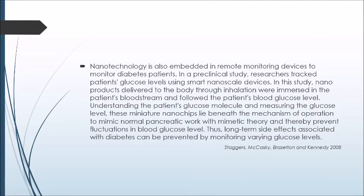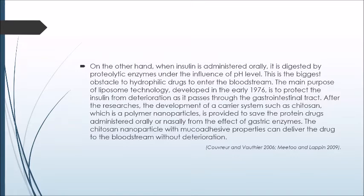On the other hand, when insulin is administered orally, it is degraded by proteolytic enzymes under the influence of pH level. This is the biggest obstacle to hydrophilic drugs entering the bloodstream. The main purpose of liposome technology, developed in early 1976, is to protect the insulin from deterioration as it passes through the gastrointestinal tract. After the research, the development of a carrier system such as chitosan, which is a polymer nanoparticle, is provided to save protein drugs administered orally or nasally from the effect of gastric enzymes.